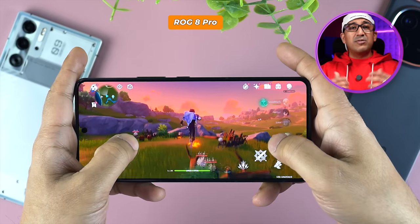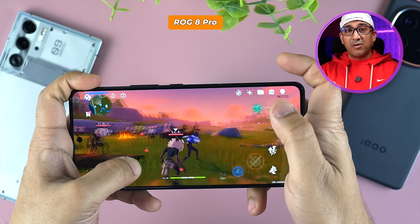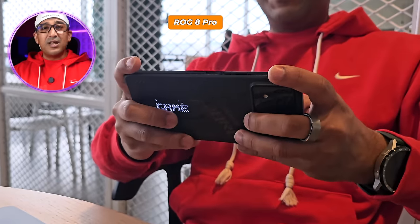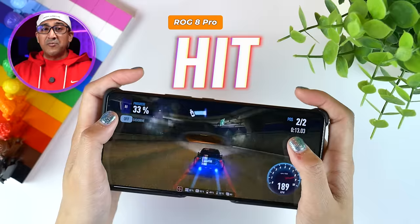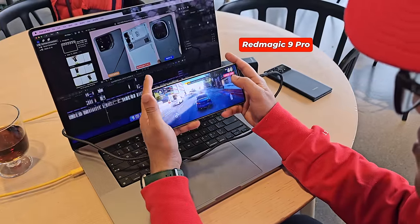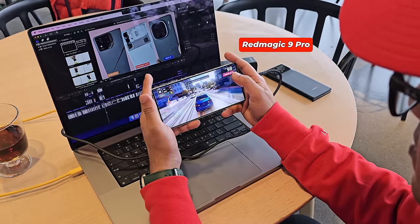Yeah, playing games for 30 minutes on any of these three gaming phones is really enjoyable and delightful. But after 30 minutes, Asus ROG 8 Pro activates its thermal throttling. As the phone starts generating a lot of heat, the frame rate gets a very big hit. Yeah, Redmagic has embedded an extra chip, Red Core 2 Pro. This chipset takes care of audio, RGB and haptics, so the SoC can focus on performance.